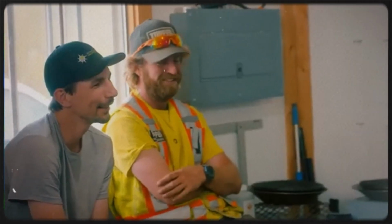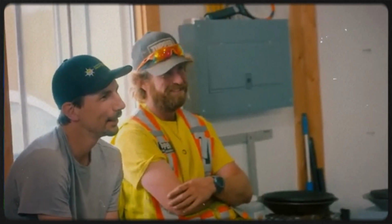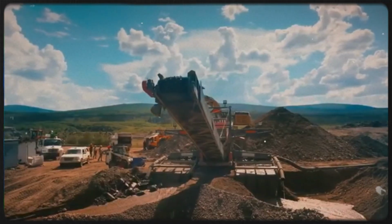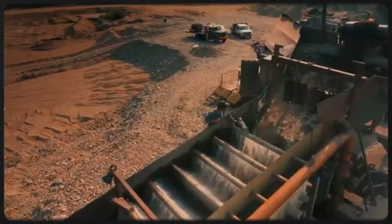Nothing moves through the wash plant without passing over that belt first. The excavators can dig all day, the trommel can spin, the water pumps can run, but if the belt stops, none of it matters. The chain breaks at its first critical link.